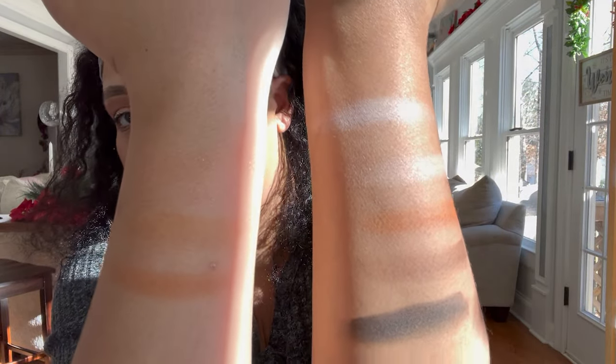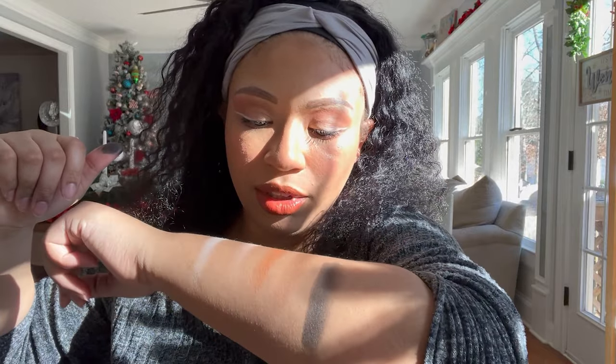They're barely showing up on camera. But in person, they look really good. You're gonna have to take my word for it. In person, they look really, really freaking pretty.